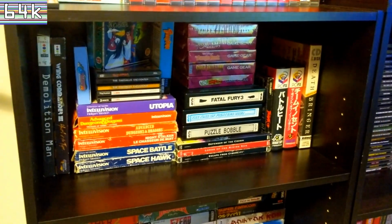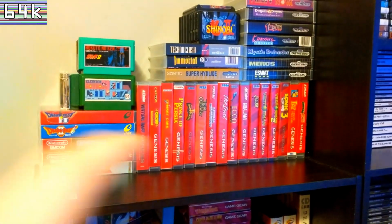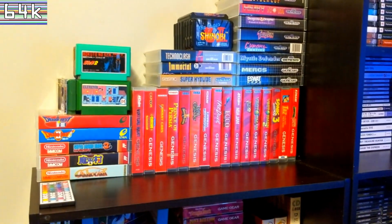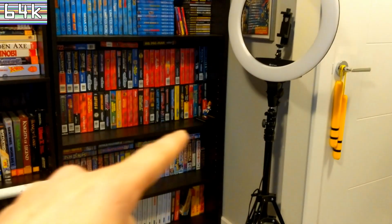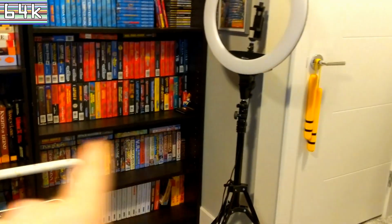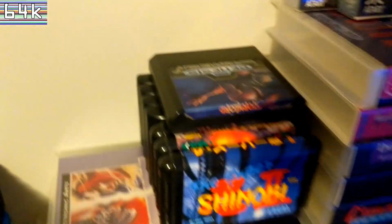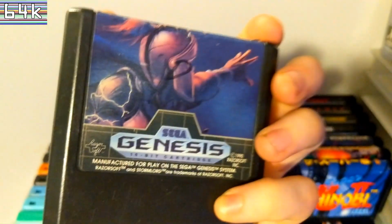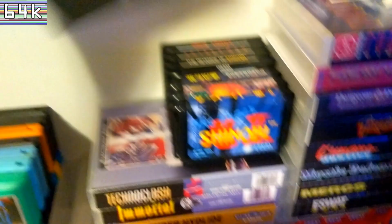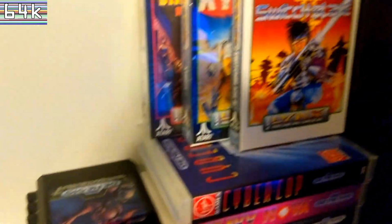Miscellaneous stuff, systems I've just got a small amount of games for. And those are those universal boxes I was talking about. All those too, those are all universal boxes. Those there, all those Genesis games, those are real boxes with Mega Drive games over there. And we have some more loose stuff over here. Yeah, all loose. What's this, Stormlord? Yeah, Stormlord. Those are Japanese Mega Drive games there.